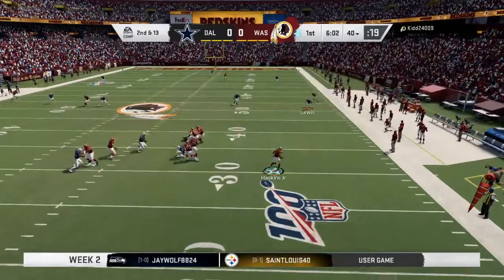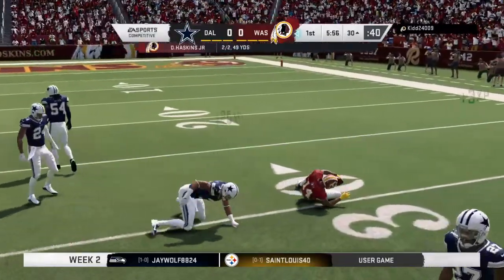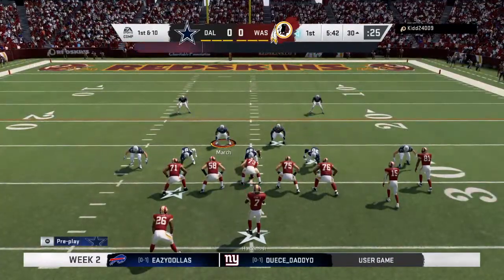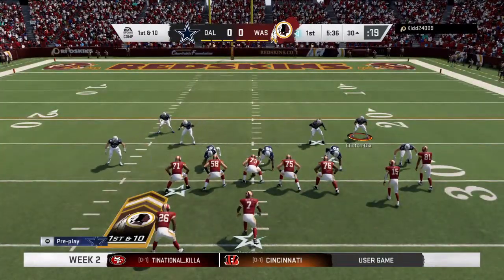Haskins escaping the pressure right. It's hauled in by Torrey Smith. He's got this to the 30 before being taken down. Over 30 yards there. And first downs on 3 consecutive plays now. So the big play has him all the way down to the 30 now for first and 10.